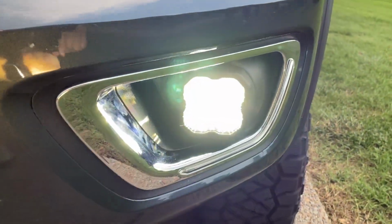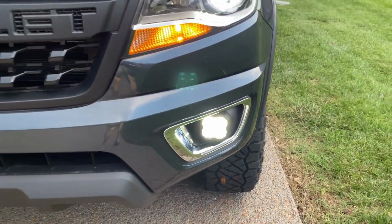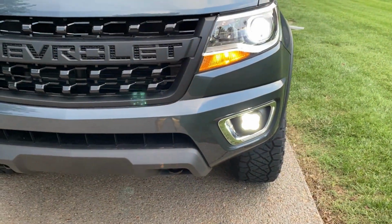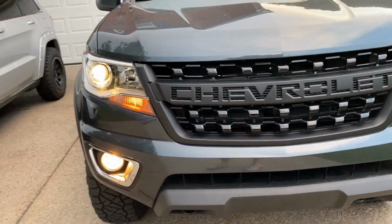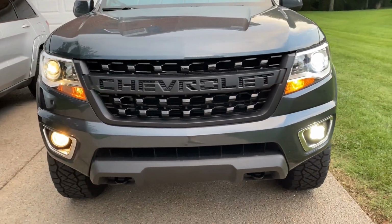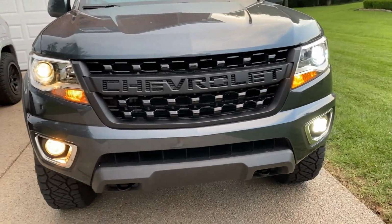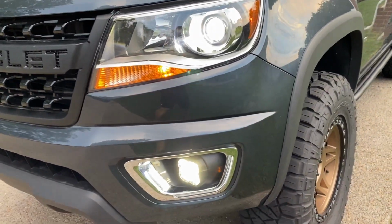Especially the SS3, man, that is dazzlingly bright. I can't even capture it with my camera because it's so bright and it's so focused. And it's just amazing. I mean, there's no question, there's just a huge improvement all the way around. And I tell you, I love doing LED light upgrades. I mean, the light is brighter, cleaner, more efficient, makes my truck look great and modern.